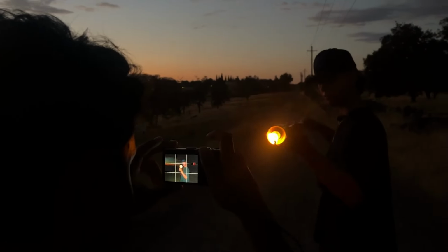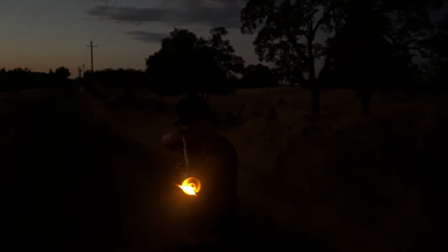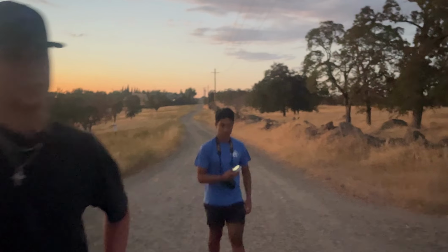I don't think you can turn the flash off. We haven't learned the settings on this thing yet. Here we go. I gotta take some shots with my good one. Okay, both of those are down. So, I think we got some good ones. We got some nice shots.